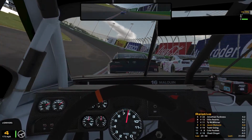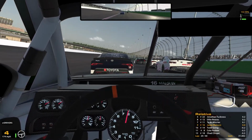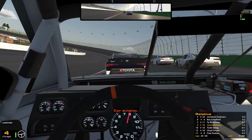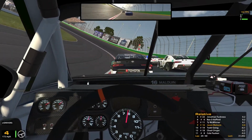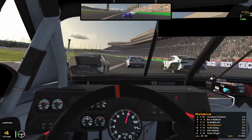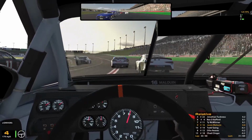I hear outside clear. It might be wrecking though. That was very close. Outside lane coming off turn 2 looked like they were going to be wrecking. Alright. I'm committing to the outside.